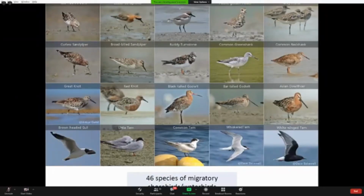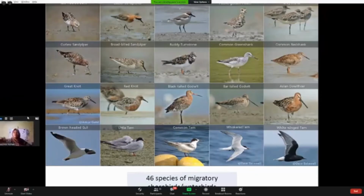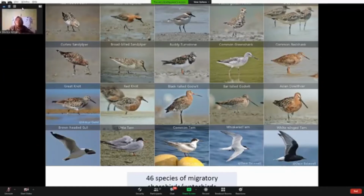Throughout our observation in the past three or four years, we managed to observe about 46 species of migratory shorebirds. On your screen right now are the migratory shorebirds in partial or full breeding plumage, on their migration northward to their northern breeding sites. This is the beauty of shorebirds, when you can see them in different plumage during their arrival and also during their departure.